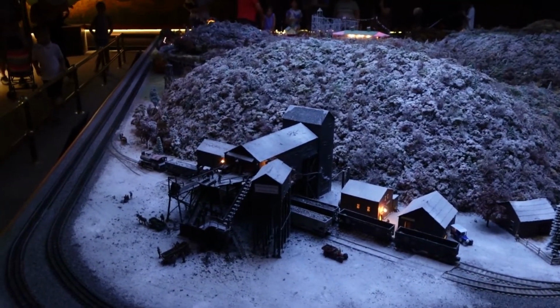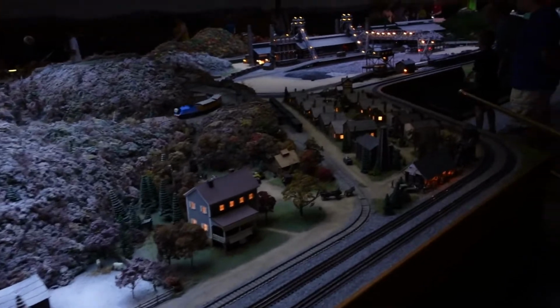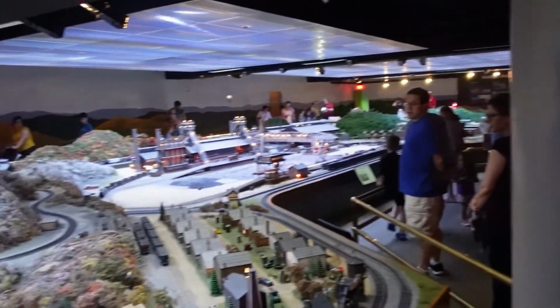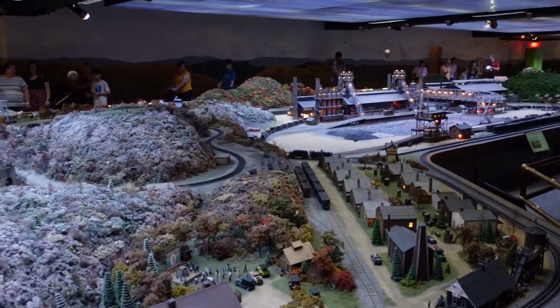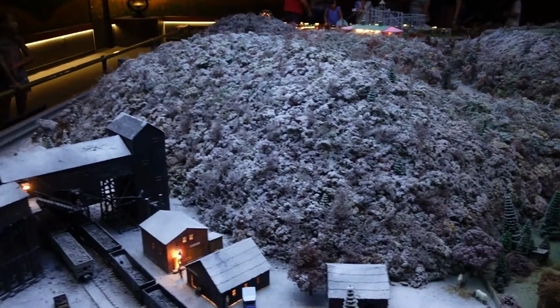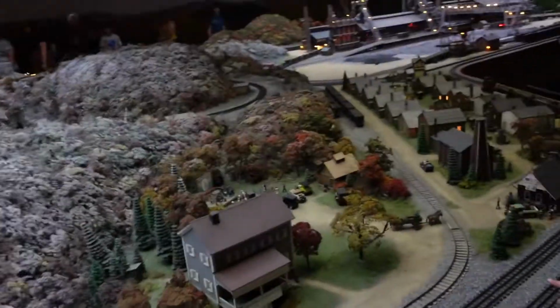Hopefully you guys can hear me talking. If not, I'll be doing a voiceover, which I really don't want to do. But this room is pretty large, all the way down. It actually has day and night. So we turn the lights on now that it's day. This is pretty much the winter theme, all the snow. And here comes the train.